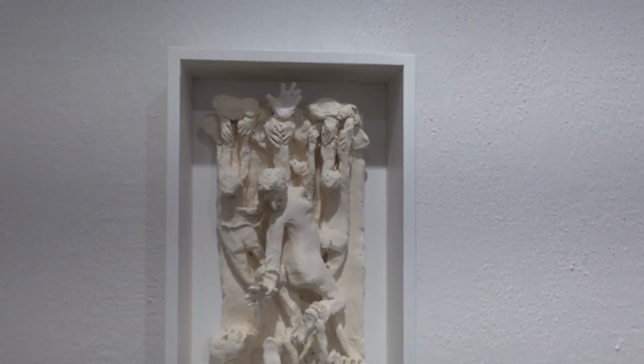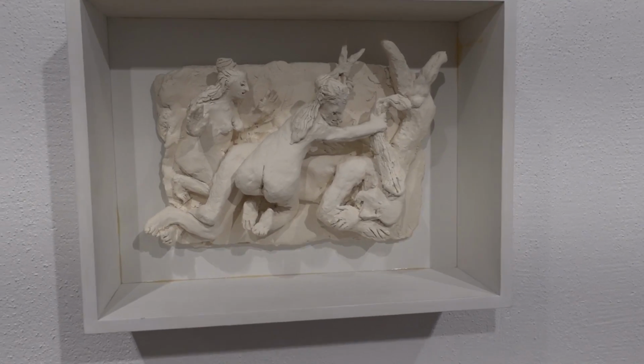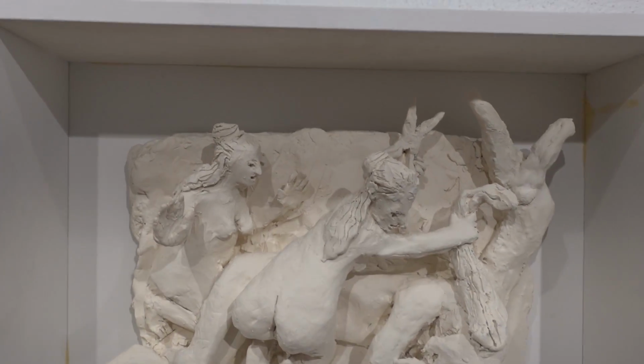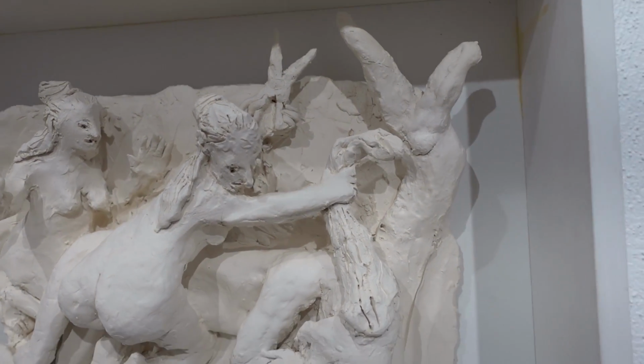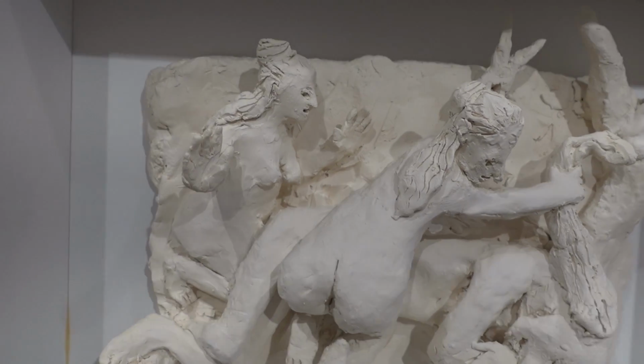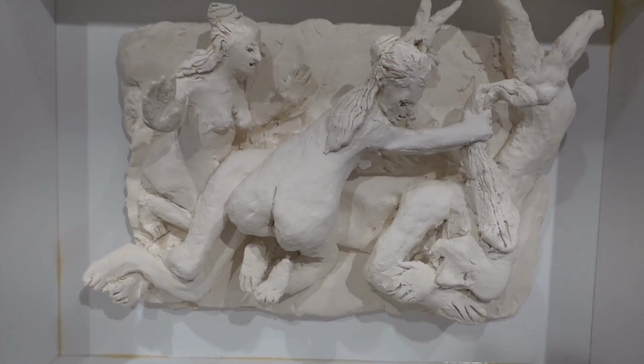I was looking at one of the blogs, maybe it was a press release, they were talking about, they asked Kyle what the relationship of these little sculptural pieces were, whether she copied these from the paintings or the paintings from these. She said she worked on them simultaneously.